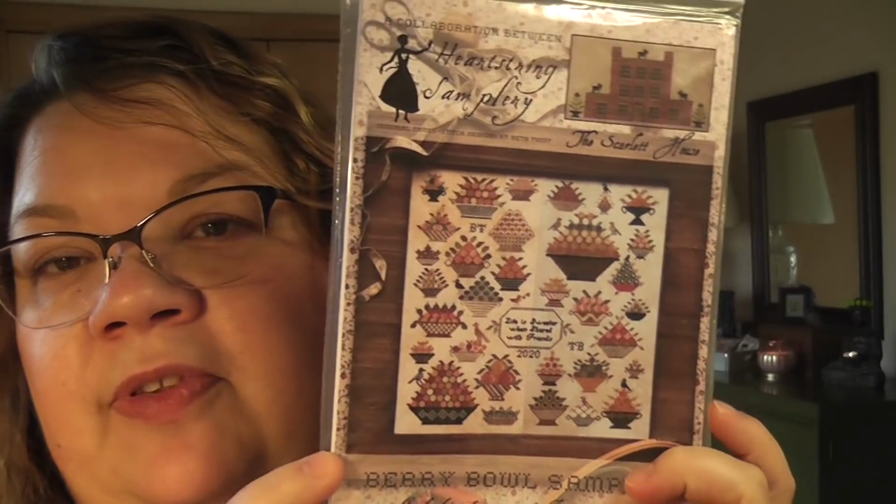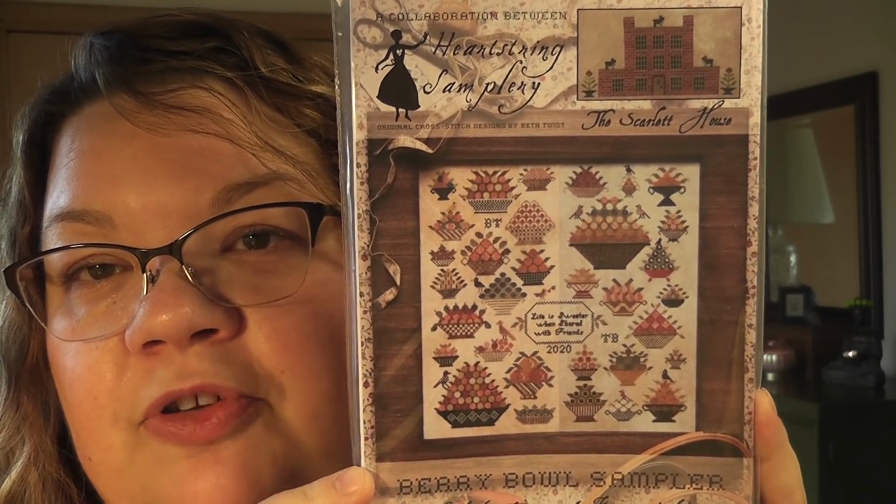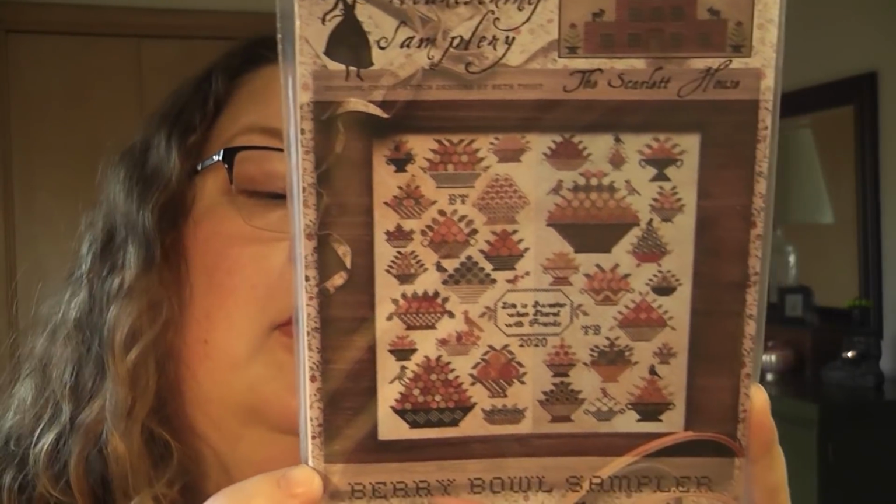And then, last but not least, there might be more that come in here. We'll see. But I have the Berry Bowl sampler. And this is a collaboration between Heartstring Samplery and the Scarlet House.